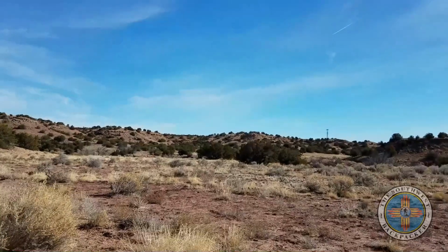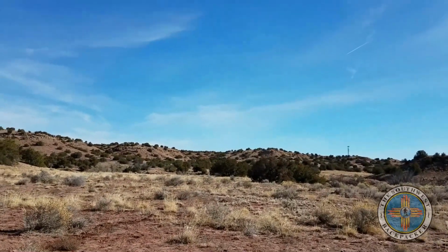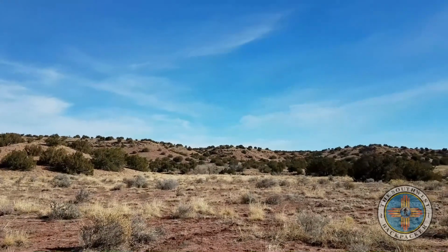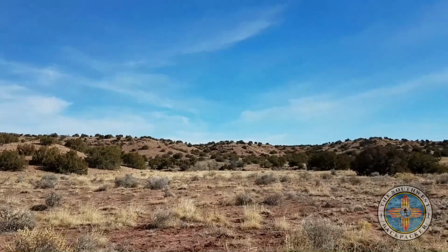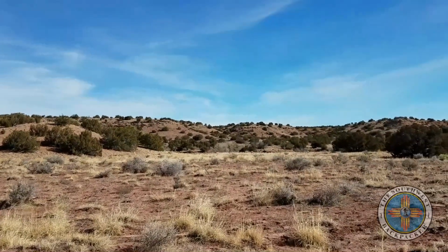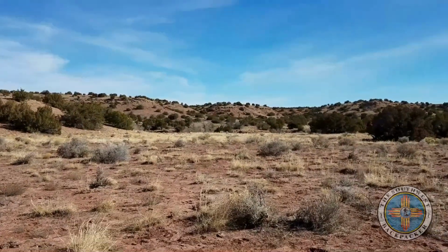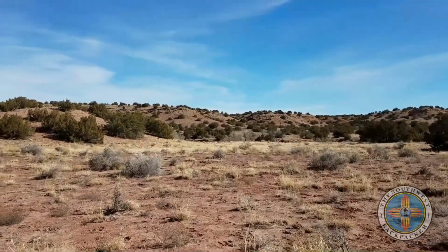At that point, we'll be at the very beginning of the slot canyon main wash anyway. We hike up maybe another half mile, and then the actual canyon starts to groove into the rock and become a slot canyon.